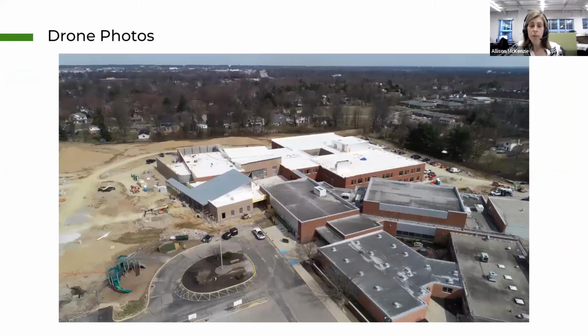Next slide, we will start looking at these drone photos. So we take drone photos of the building site every month so we can see the progress from a bird's eye view. You can see in this photo towards the front of the screen, those big volume spaces, your gyms and cafeteria that we're connecting to. And then in the back of the photo with the white roofs, that's the new construction. So the white volume on the left, that is that 2-story academic wing that you saw in the plans. And on the right is where the administration area and other main entry features will be with that sloping gray canopy that you're starting to see take shape.